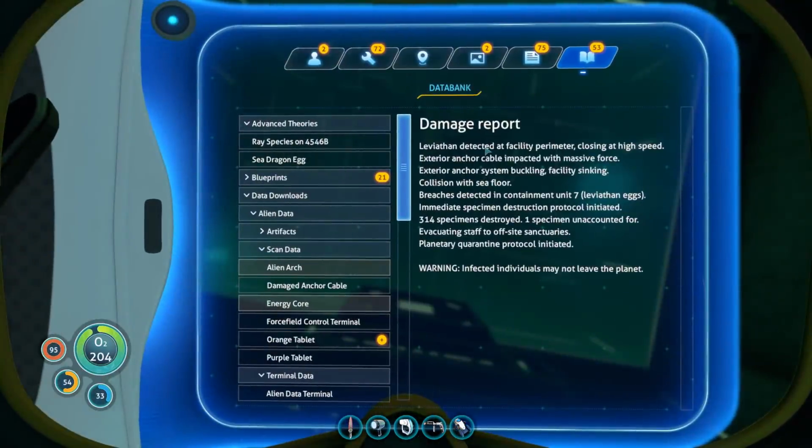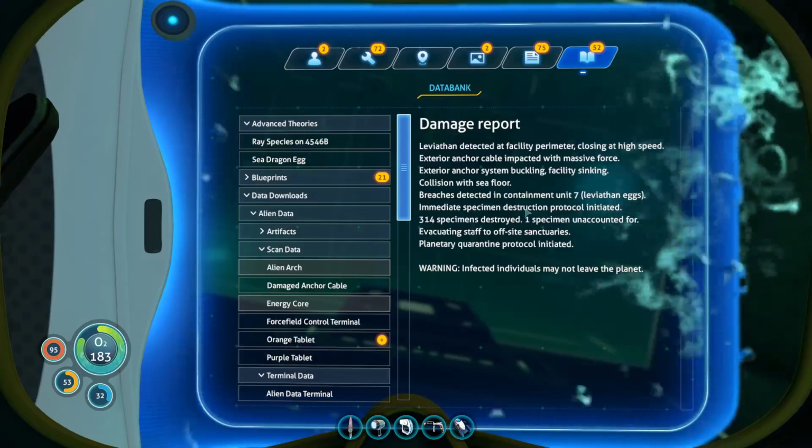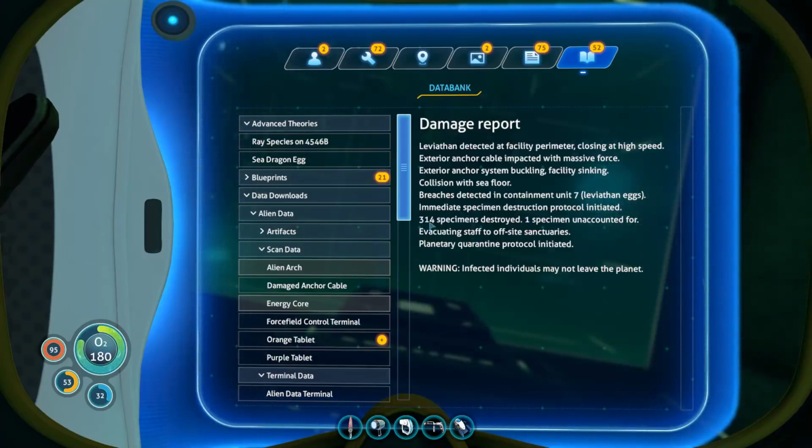What's this? Integrating new PDA data. Damage report. Leviathan detected at facility perimeter, closing at high speed. Exterior anchor cable impacted with massive force. So that is what happened. The Leviathan rammed it. Exterior anchor system buckling. Facility sinking. Collision with sea floor. Breaches detected in containment unit 7. Leviathan eggs. Immediate specimen destruction protocol initiated. 314 specimens destroyed. 1 specimen unaccounted for. Evacuating staff to off-site sanctuaries. Planetary quarantine protocol initiated. Infected individuals may not leave the planet. So, okay, there's 1 specimen unaccounted for.